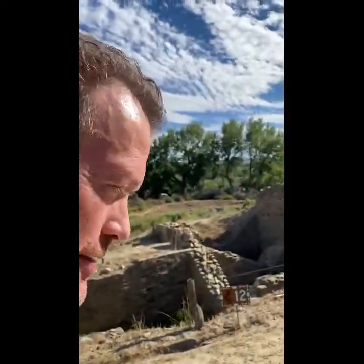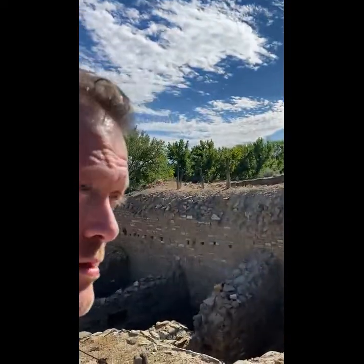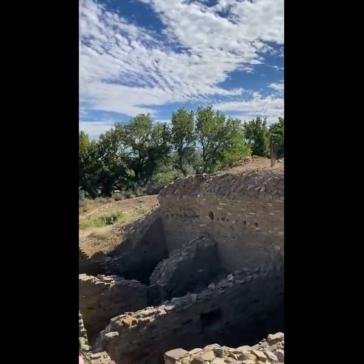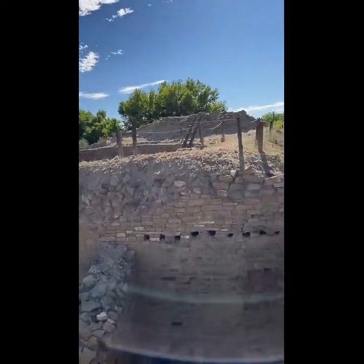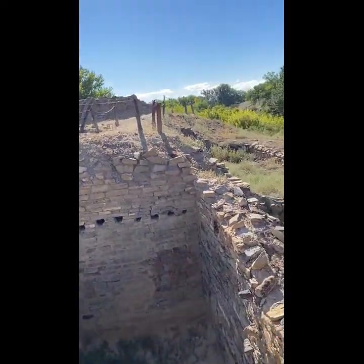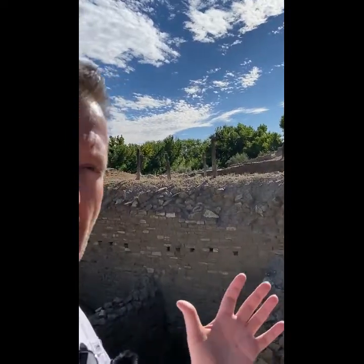Have you guessed where we are? Well, I'm going to go ahead and share it. This place is called Salmon Ruins in Bloomfield, New Mexico, close to Farmington. And this is just a great area. If you want to check out ancient sites, come out here because there's just so many. Chaco Canyon, which is like the masterpiece of all of these sites, is 45 miles from here.